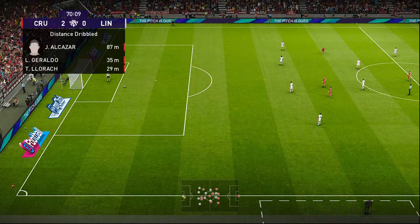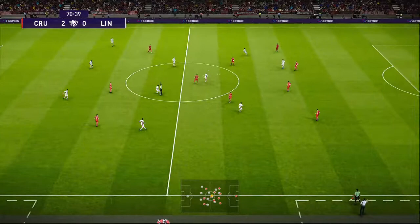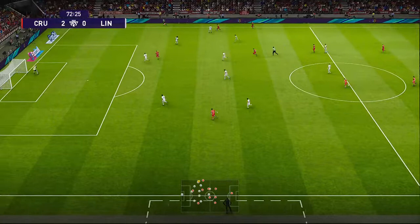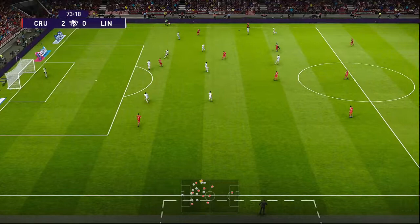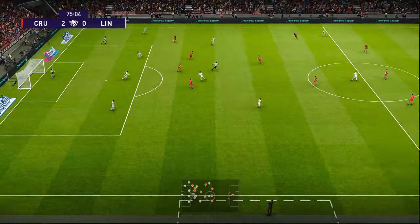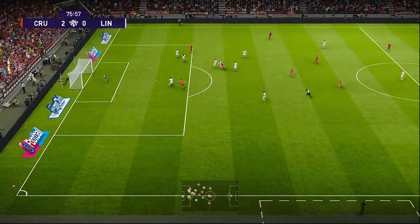Gets it upfield. Hoists it forward. Some good stubborn defending there. He wasn't very far from making something happen by himself. Lovely to see. Cut out in the nick of time. He can get that clear.